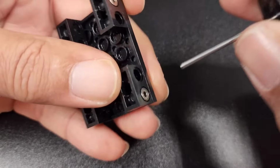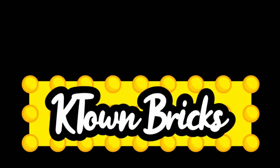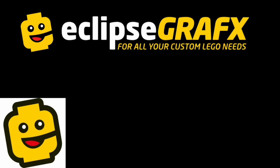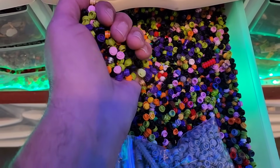And most are saying it's because they're modifying Lego parts by doing things like installing bearings and printing on Lego parts. And I'm here to tell you, if that was actually the case, there would be a ton of people that are going to be in some deep trouble. For example, for printing, you have massive companies like Bricks, Eclipse Graphics. Both of them do a lot of custom printing, and they both do it all on official Lego pieces. And honestly, Lego does not have a problem with that.